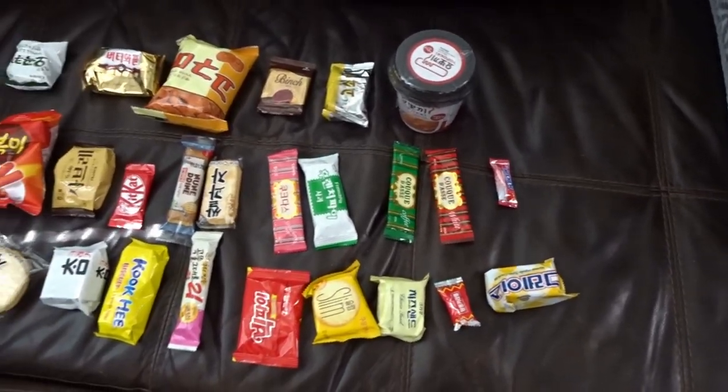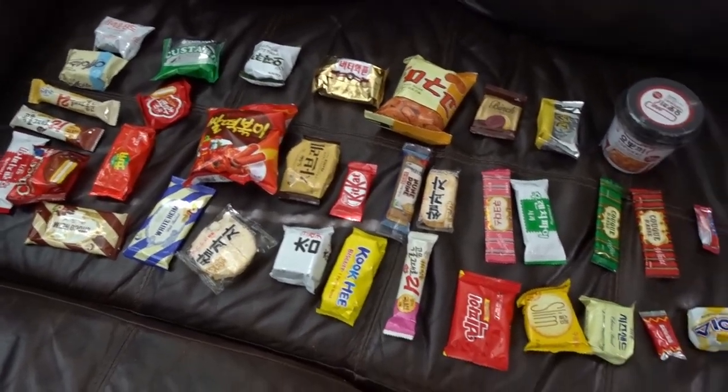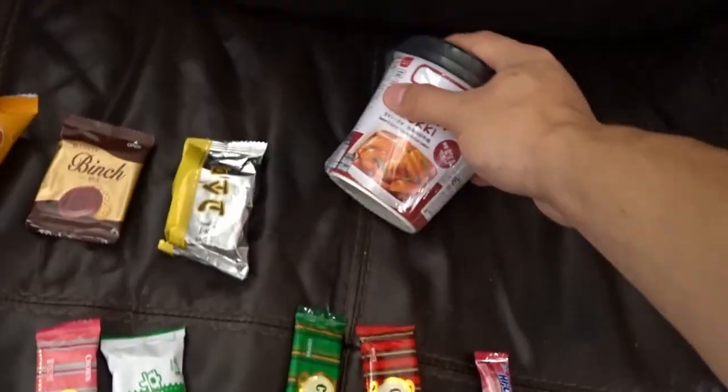Whoa. And this is what we got. So we got it all laid out, and this is what comes in the box. I believe it's 35 pieces of different candies, snacks, and a different variety of things. So we're gonna go in, we're gonna each pick out a couple things that we wanna try. Definitely gotta taste this. Definitely gotta taste that. This for sure. Maybe. What are these?